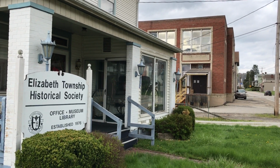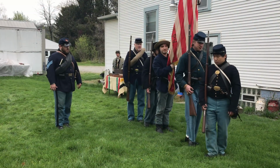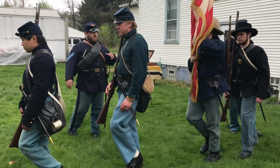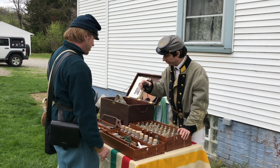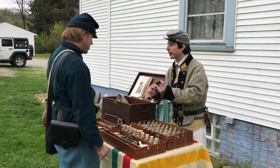This April, we took a trip to the Elizabeth Township Historical Society in Boston, Pennsylvania, for a day of drills for the Blue and Gray Civil War Reenacting Brigade. On hand was Edward Falvo, with his impressive collection of 19th century medicine and utensils that range from the days of Lewis and Clark to the American Civil War.